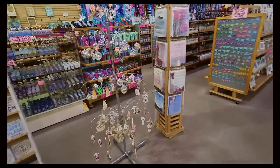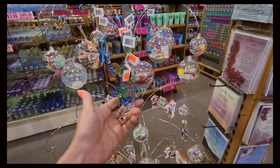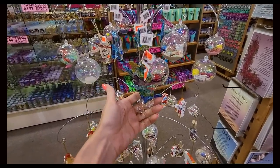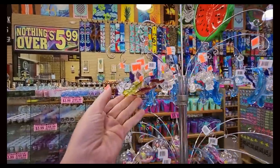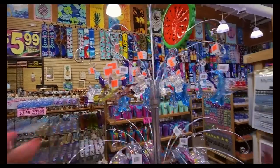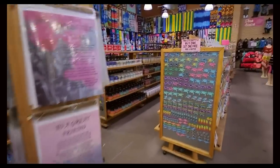Oh my gosh, all the souvenirs, it's crazy. These are little glass items here. It's like a little glass ornament. And they have so many pretty ones, all these different types.